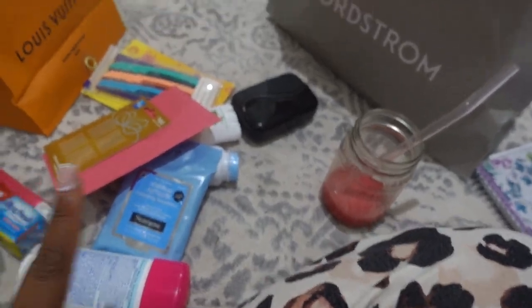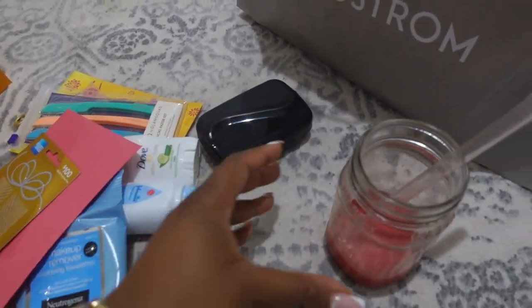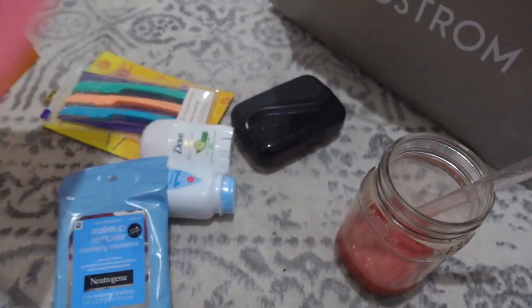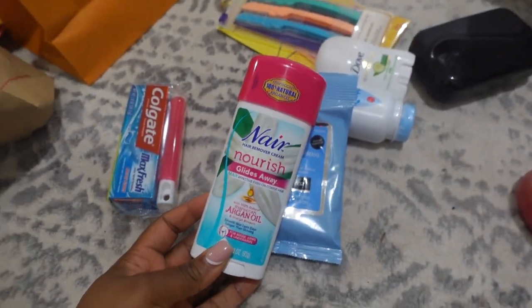I'm on the floor right now. I wanted to show you guys what I got from CVS, Nordstrom, and then I got something from Louis Vuitton. So I have my little smoothie here. All right, so I got this. This is a Nair stick.